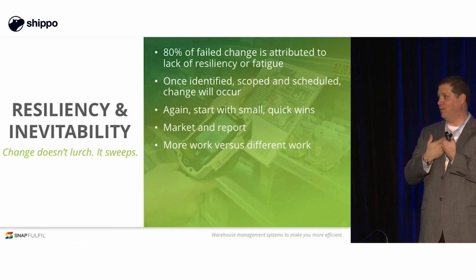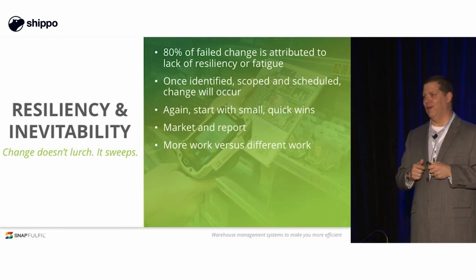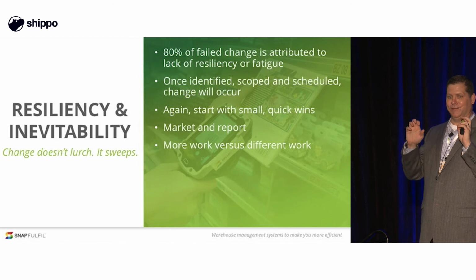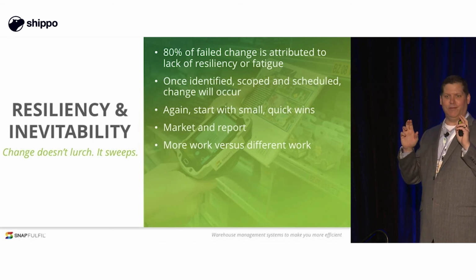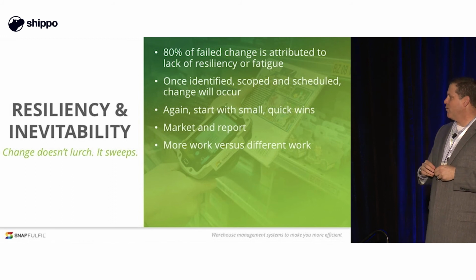It's even worse if, like me, every time I've taken one of those gigs, I've been the new guy also, right? So now I get to come in, I've just got the newfangled ideas, like let's buy new software because it's awesome and will make you better. So start with small, quick wins.